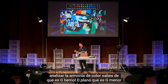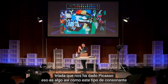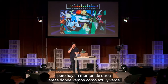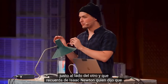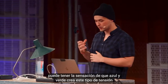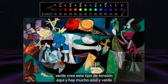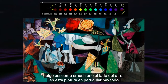That's a G minor triad that Picasso has given us. So that's kind of like this consonant realm in this piece of artwork. But there's a bunch of other areas where we see blue and green right next to one another. And remember from Isaac Newton, he said that blue and green don't really go well together. You can get the sense that blue and green create this tension here. And there's a lot of blue and green smushed next to one another in this particular painting. There's all sorts of different colors.